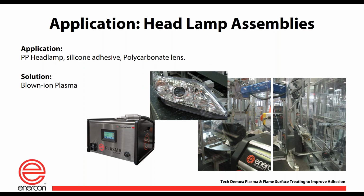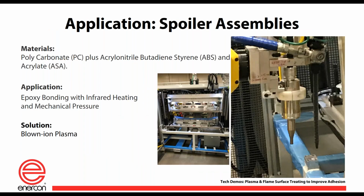So again, this is a perfect application for a blown ion. The adhesive line that you use is about the same width as what we're treating with the blown ion. So it makes for a very, very good fit as far as the application is concerned.